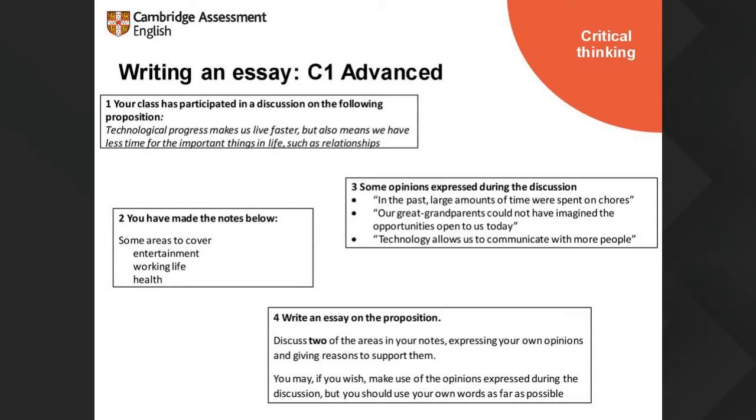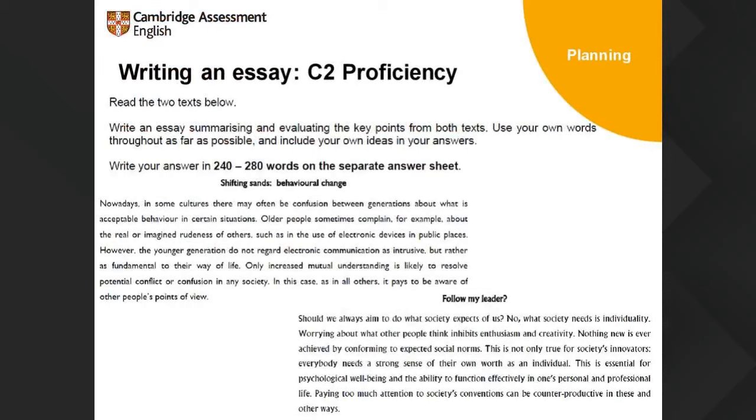So this is the input for the C1 task. It's quite a lot of input, but it's tidily structured and broken down. So with practice and with a nice structured support to how to deal with it and how to plan, this shouldn't pose too many problems for C1. Jumping up to C2, which is quite a big jump, this is the input text. So we have the rubric there, write an essay summarizing and evaluating the key points.